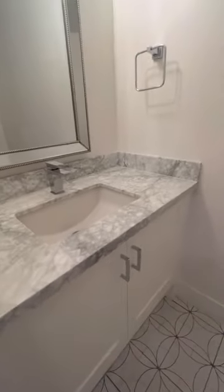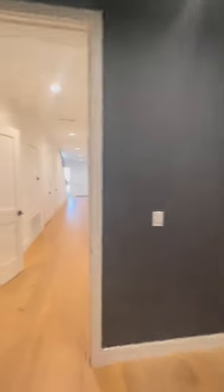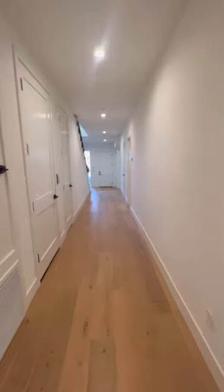Elevator. Bedroom 2, no bathroom. Bathroom. And flex space, so it looks like it's painted to be a movie theater or play area. All right, let's head up the stairs.